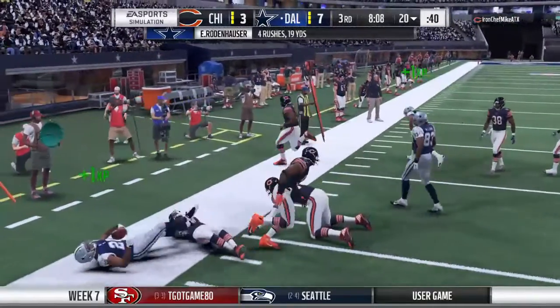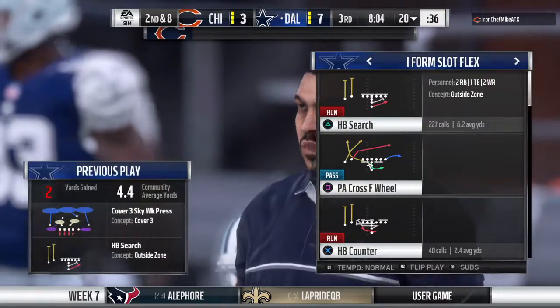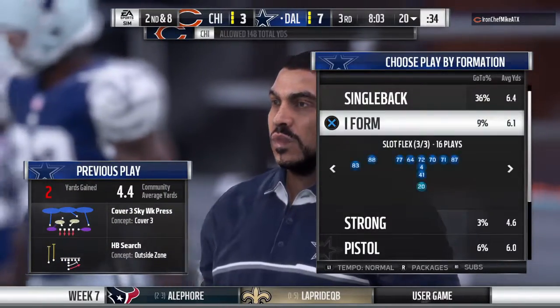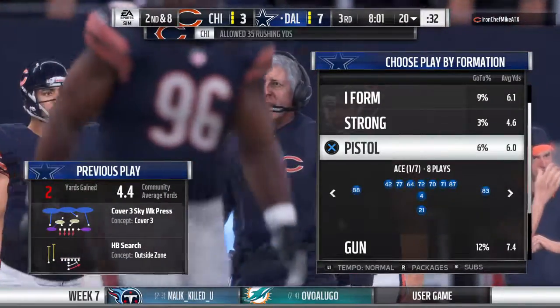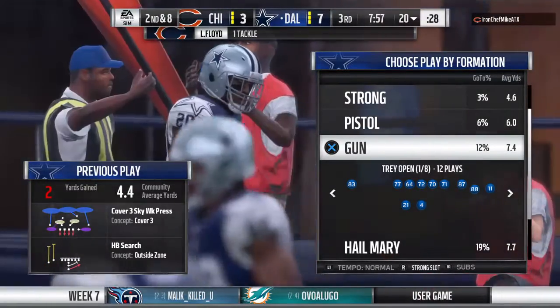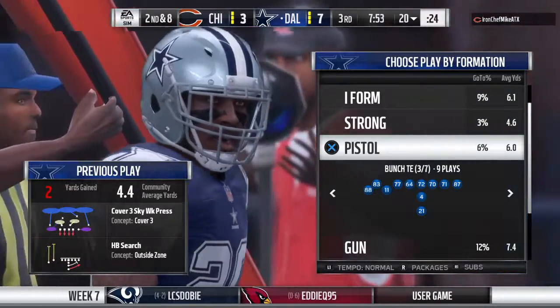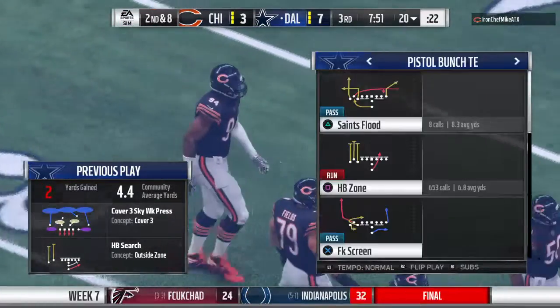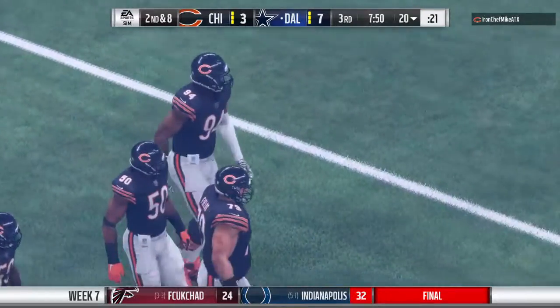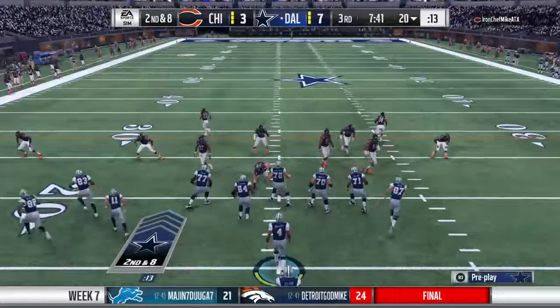And a short pickup there as he'll take this up to right around the 20. Give him a couple on the carry there. 2nd and 8. Not a big run on the first play of the drive, but that doesn't necessarily mean it was a bad play. Sometimes you're just trying to settle in, get your guys a little bit of contact, and get things moving. Eight yards to go here on 2nd down.